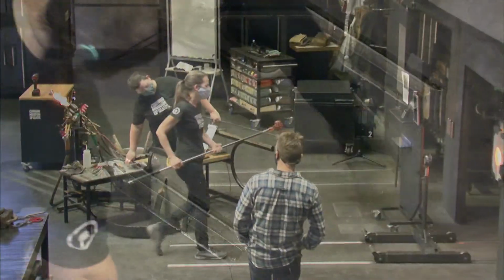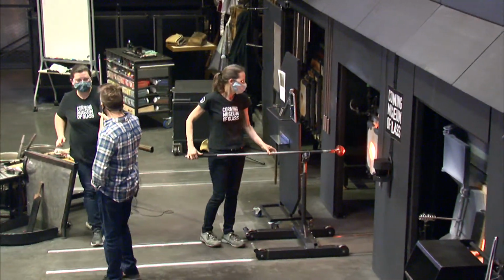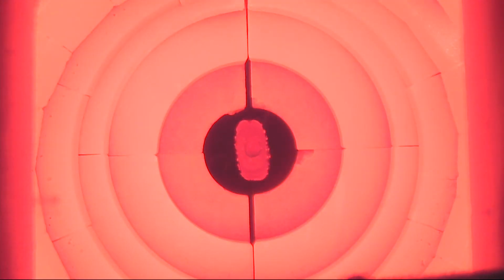Nice easy tap does that. Perfect job. Yeah, you know the drill. You've seen a show with us before. We like to give some enthusiasm when that part goes well. That's a difficult thing for glass blowers, for beginner glass blowers to learn.